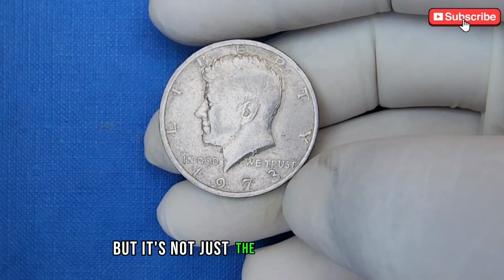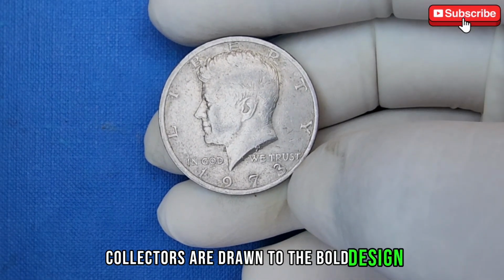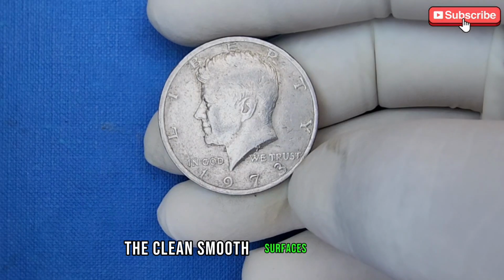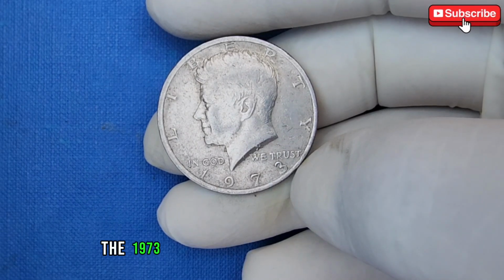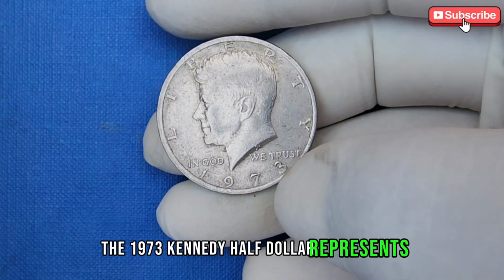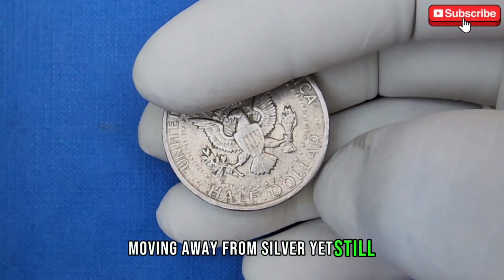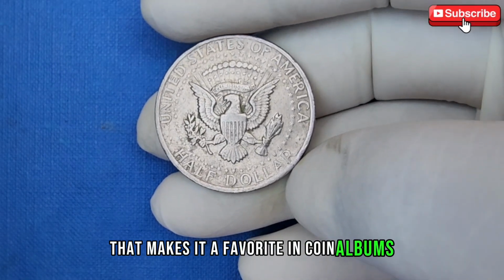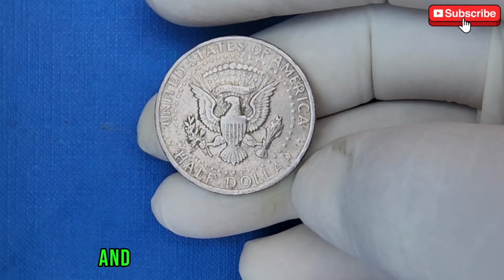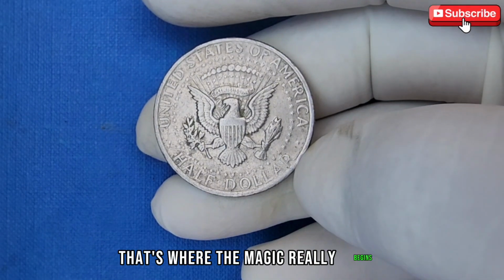But it's not just the errors that make this coin shine. Collectors are drawn to the bold design, the clean, smooth surfaces, and the powerful American imagery. The 1973 Kennedy half-dollar represents a turning point in coin design, moving away from silver yet still retaining the strong visual impact that makes it a favorite in coin albums and display cases. And when you find one in superb condition? That's where the magic really begins.